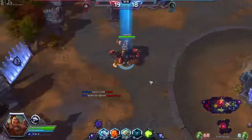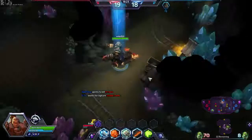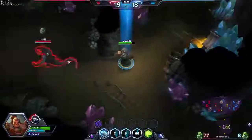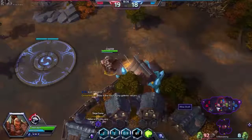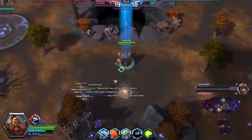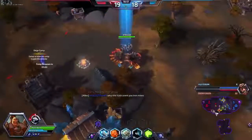Uh-oh. Had somebody die over there. We outnumbered them for a second, now it's even. Uh-oh. I messed that up. Wow. That was nice of him. Nope. Okay, we got a res off. Something's happening over there while I'm doing this fight right now. Oh, they got a res off. Wait, we both got a res off. This is hectic.